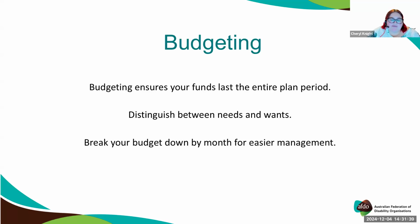Monthly budgeting. Break your budget down by month. This makes it easier to manage your spending and adjust if needed. For example, if you know you have a large expense coming up, you can plan for it by spending less in other areas.